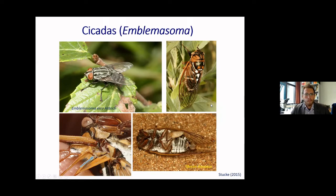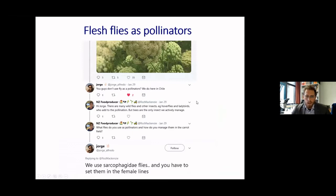Going back to pollination, a couple of years ago, I came across a tweet in which a guy called Jorge from Chile said, "Why don't you guys use flies as pollinators of your carrot crops?" It was some thread about crops. And it turns out that they use sarcophagid flies to pollinate their carrots, and they set the flies free in the female carrot lines. So I thought that was really cool, and I wasn't aware that happened. I don't know if it's being used elsewhere outside of Chile or outside of this particular farm.